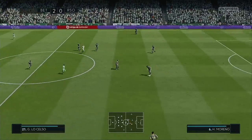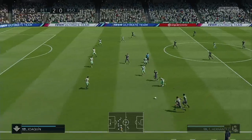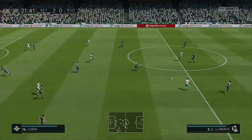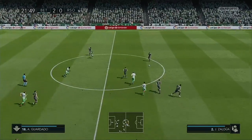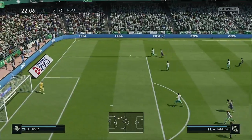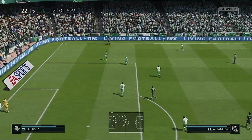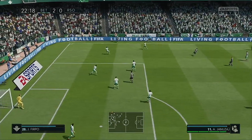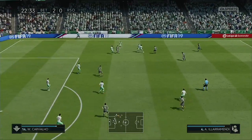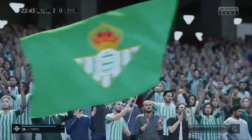Now Merino. Moreno. On the attack here. Spotted that well and intercepted. Mikel Merino. And it's going to be his throw here. Mikel Merino. Ilir Amendi. And it's gone out of play there.